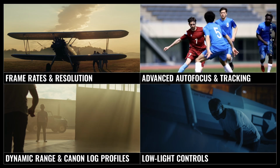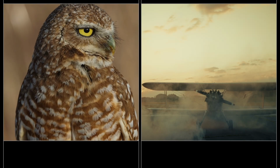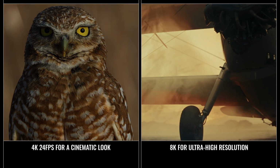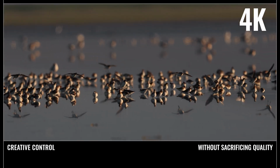The EOS R5 Mark II offers flexibility with frame rates and resolution. Use 4K at 24 frames per second for a traditional cinematic look. Switch to 8K for stunning detail and options to crop or reframe in post-production. This gives you creative control without sacrificing quality.